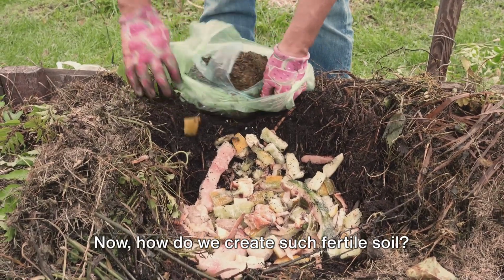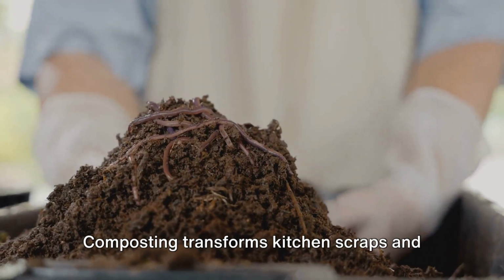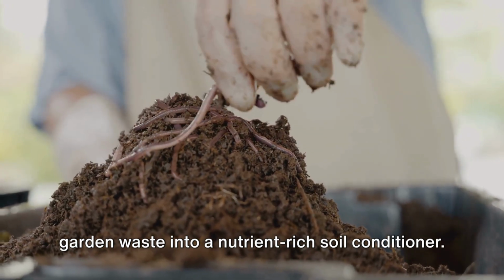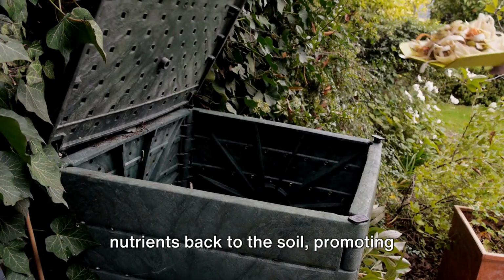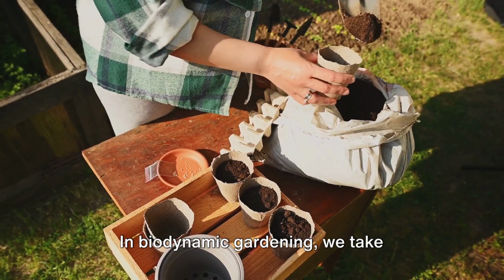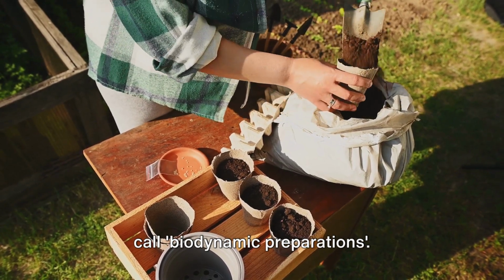Now, how do we create such fertile soil? Composting is one of the key answers. Composting transforms kitchen scraps and garden waste into a nutrient-rich soil conditioner. It's a cycle of renewal that returns nutrients back to the soil, promoting plant growth and reducing waste. In biodynamic gardening, we take composting a step further with what we call biodynamic preparations.